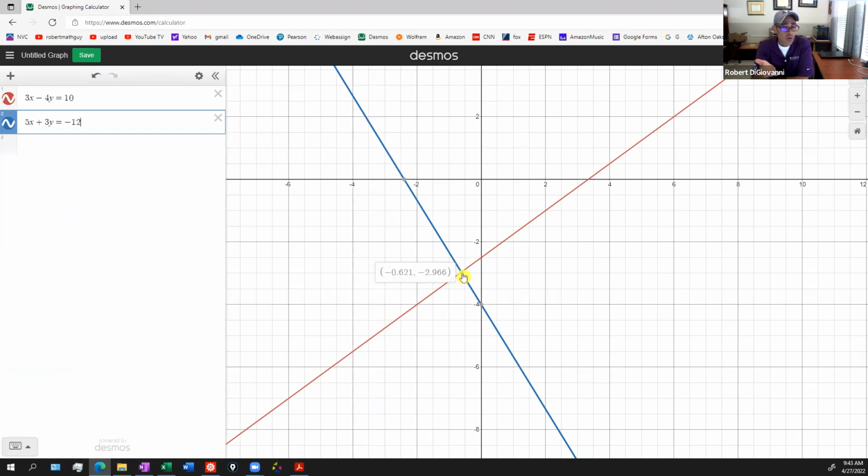So right in the real world, wouldn't you just want to do this, right? Just go to the computer, type it and have it solve it, right? So solving systems of equations, really two equations, two variables like this, is best done with technology, right?